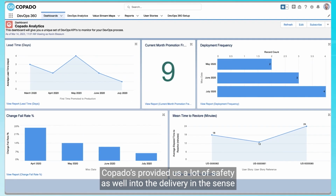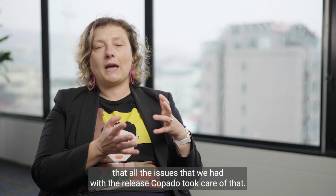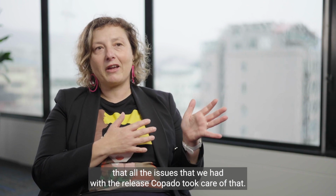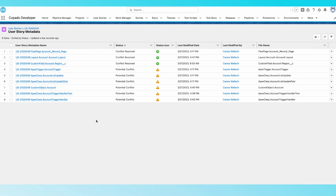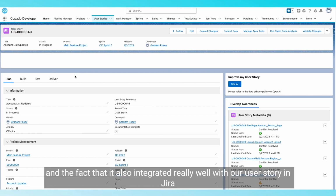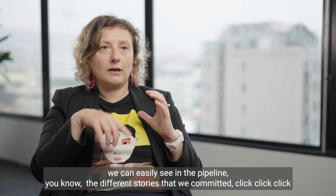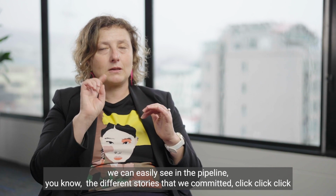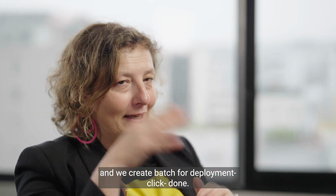Copado provides a lot of safety as well into the delivery, in the sense that all the issues that we had with the release, Copado took care of it. So, the syncing of data, the fact that metadata into the repository is taken care of automatically, and the fact that it also integrated really well with the user story in Jira. We can easily see in the pipeline the different stories that we committed. Click, click, click, and we create a batch for deployment and click, done.